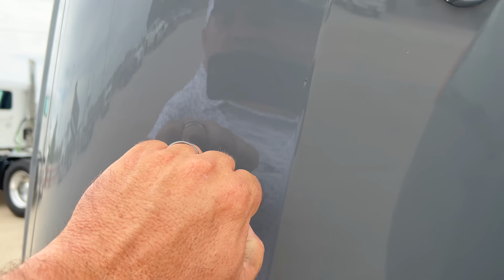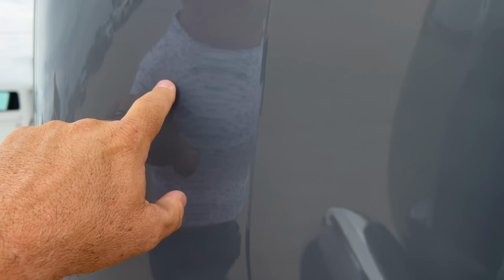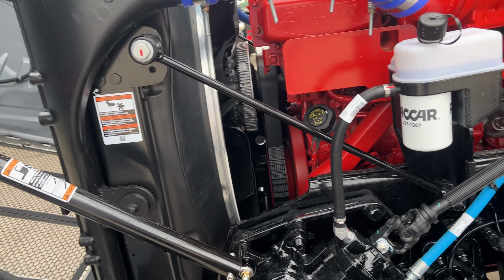These hoods, they're not aluminum like the 589 is. These are built out of what they call Metton, M-E-T-T-O-N. Very, very tough stuff. You can kind of see it there. Much, much tougher than fiberglass.